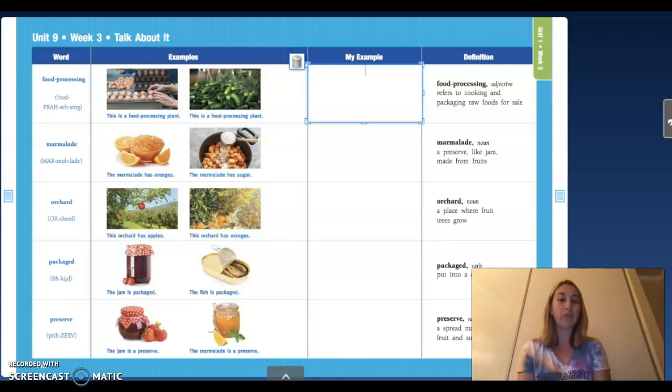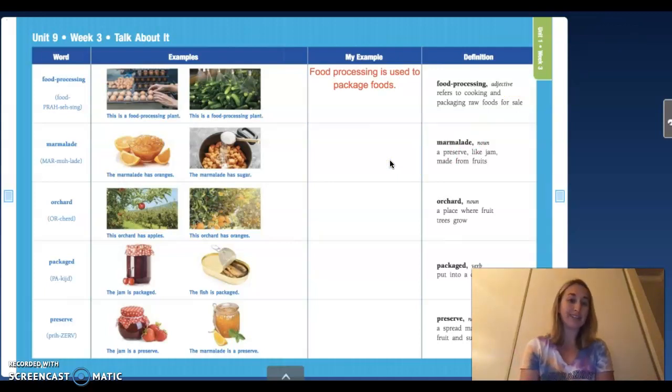So a sentence for food processing would be, food processing is used to package foods. Okay, food processing is used to package foods. Go ahead and take a minute to write your sentence. Pause the video and draw your picture and write your sentence for the word food processing.